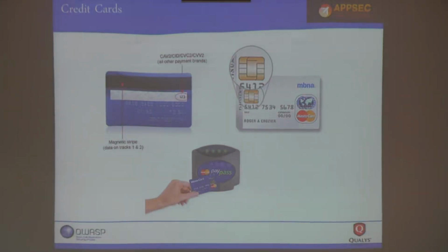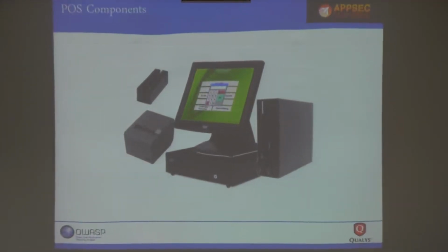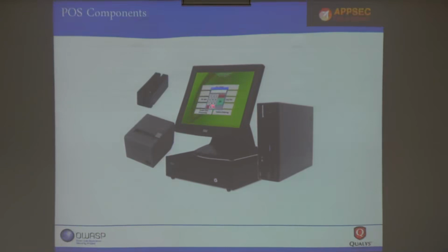So most of the attacks or hacks or data thefts that happened in the US last year were on the magnetic stripe cards, and that's what we are going to take a look at. So before going through the attack, this is a typical terminal or a POS, point of sale system, nothing really fancy. You usually have a touchscreen display or something, a heat-based printer, a cash register which is hooked up to it so that it opens. There is a magnetic card reader, something similar to this.